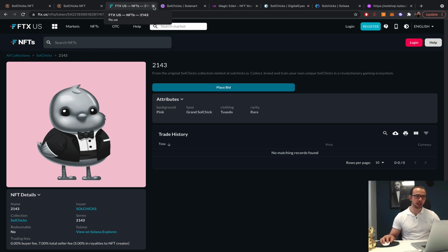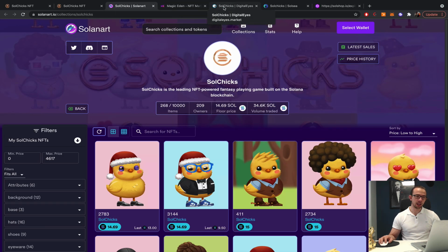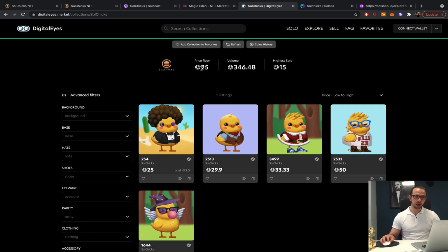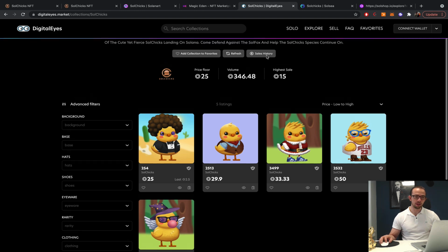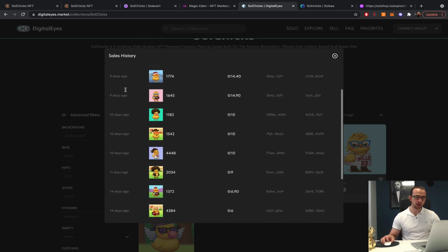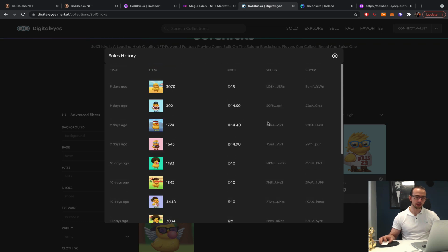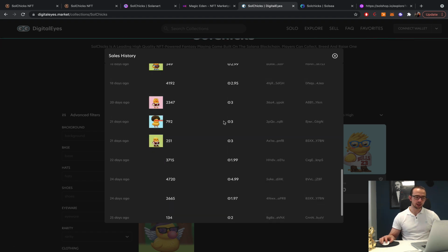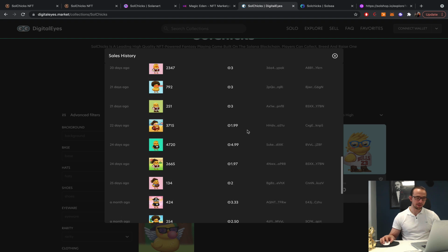So FTX, Solana Art, Magic Eden are definitely the biggest ones. Digital Eyes only got like super expensive ones. So the bid floor here is 25 Solana. The highest sale recorded has been 15 Solana. If you look at the sale history, it was like over 9-10 days ago when the hype was still very strong to get on the whitelist for the IDOs. And you can see quite some time ago, some of them got sold for 2 Solana 22 days ago.